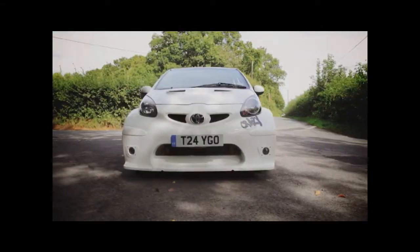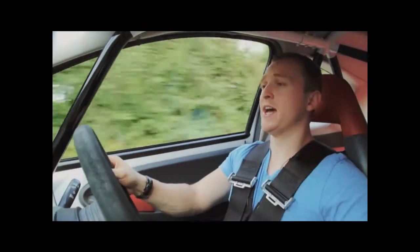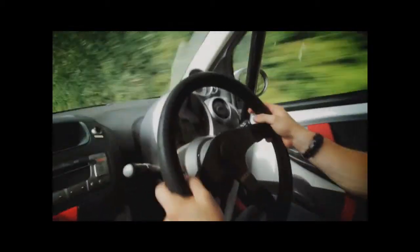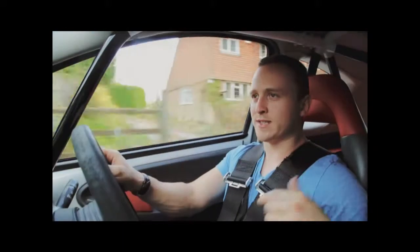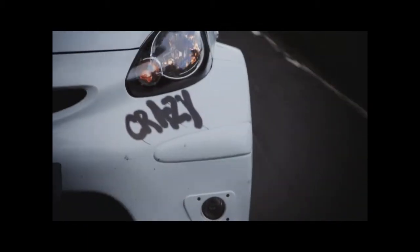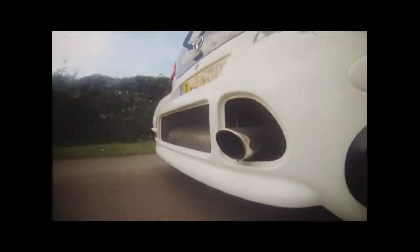Now we're all up to speed, what's this Igo MR2 like to drive? Driving the Igo Crazy is a proper assault on the senses, and not only because I'm strapped in here and I can't move, but also because it's noisy. The engine's right behind me. I've got no power steering, which means that in town, the steering itself is heavy, despite this being a 1,000 kilogram car.